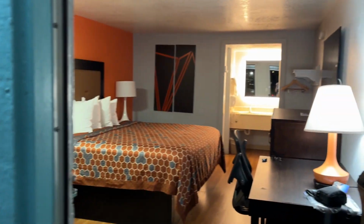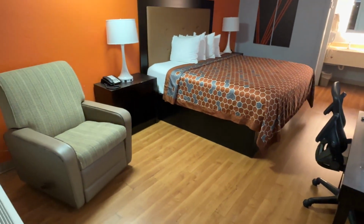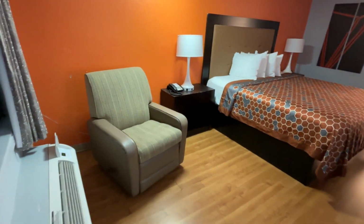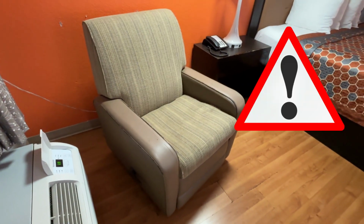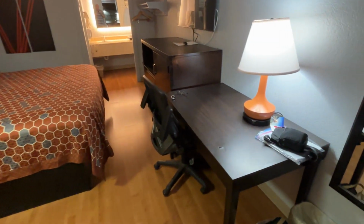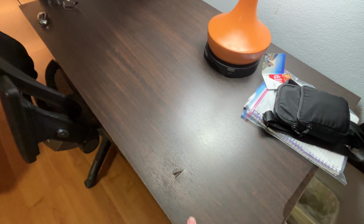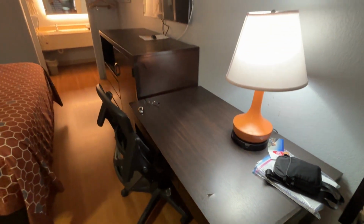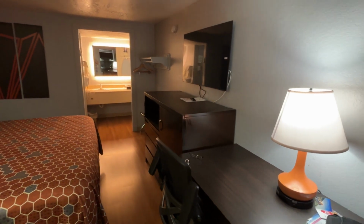We're in room 106, and as you enter, look how nice and roomy this is. So we have a comfy chair here. It's a little worn, admittedly. It's a big room, king-size bed, and there are some nicks and different things. It shows some wear and tear, but it's a pretty nice room.